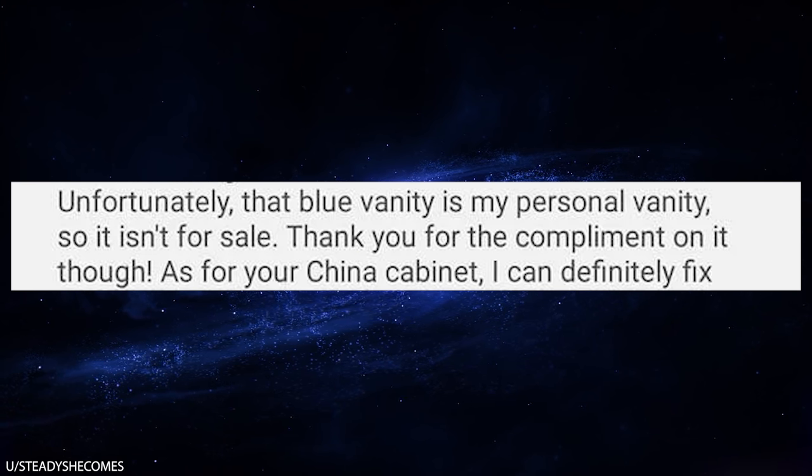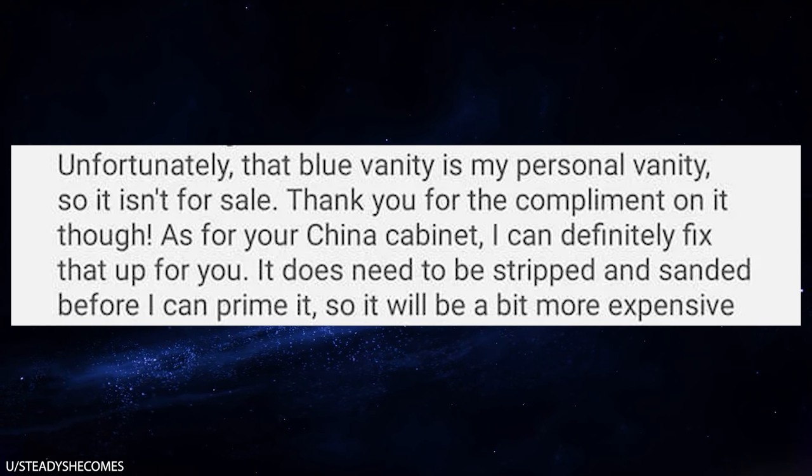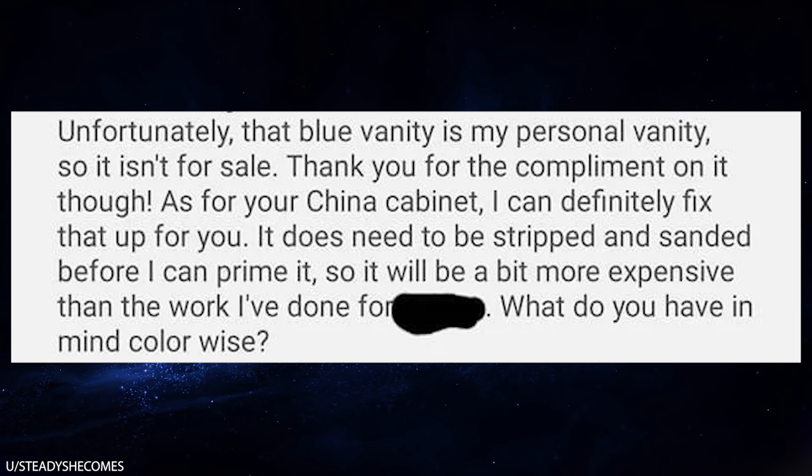As for your china cabinet, I can definitely fix that up for you. It does need to be stripped and sanded before I can prime it, so it'll be a bit more expensive than the work I've done for blank. What do you have in mind color-wise?